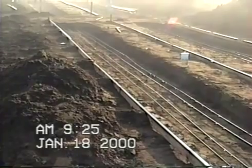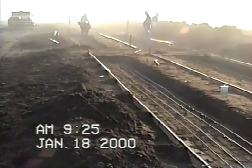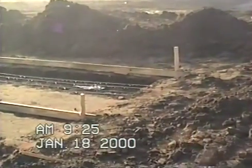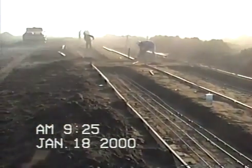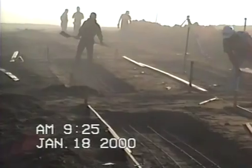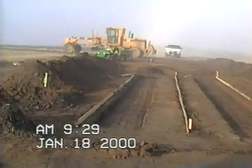Footers for the foundation of the buildings. The ones for the front four. There's the rear pad of the west building. The reinforcing rod in there. And they're working on the other pads there. We'll get some more shots up here a little further.